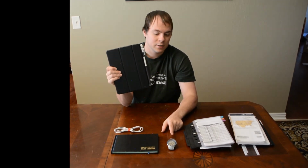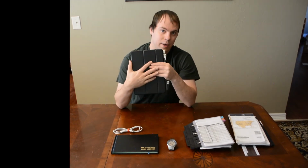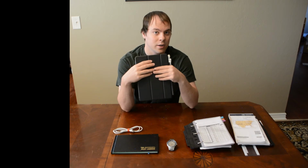It does have its own clock. The stopwatch is a little harder to use if you're dual multi-purposing this. You can put in your endorsements into the iPad. You can put in your logbook. You can put in your medical, or at least pictures of it. And you can put in your pilot certificate. So you can technically replace the logbook with an iPad. You can technically replace the timer with an iPad. You can also replace your flight plan and all your waypoints with an iPad. You can also take notes on it, etc.